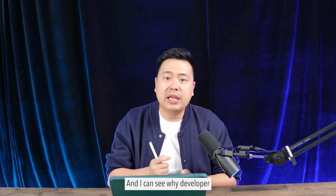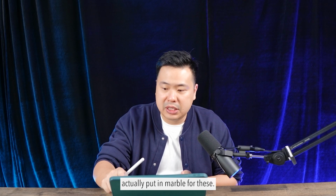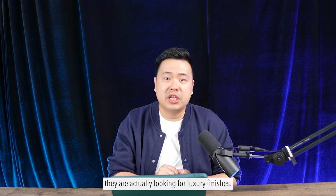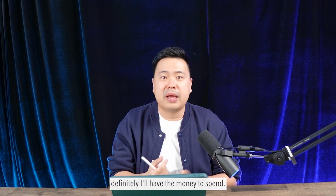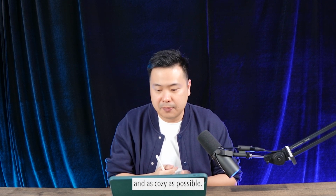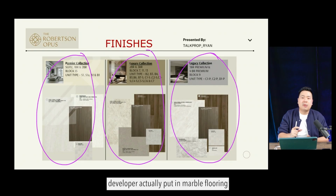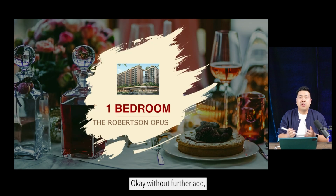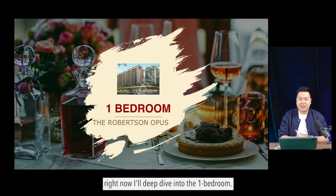And I can see why the developer put in marble for this. Over here in District 9, I would say most buyers, when it comes to buying a property, are actually looking for luxury finishes. Today, if I'm a luxury buyer, definitely I will have the money to spend. And if I want to buy a property, I want it to be as grand and as cozy as possible. So for the luxury collection, the developer put in marble flooring because it gives a very grand and luxury feeling. Okay, without further ado, right now I will deep dive into the one bedroom.